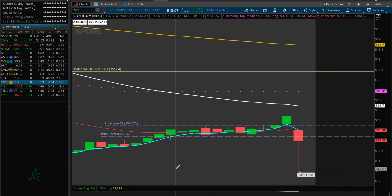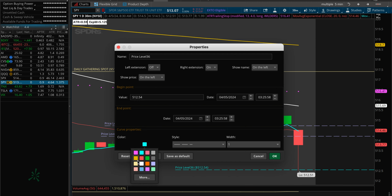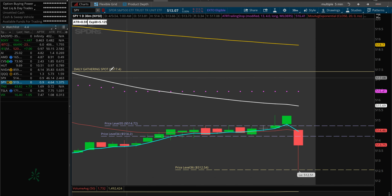I always say that, once it makes a low, something stopped that area. So I need to remember what stopped that, because it could very well come back down and test that area again. So I always make it a place to where I can remember that or be mindful of that. Let's say that, right? So we looked at Tesla, we looked at SPY, we looked at NVDA.